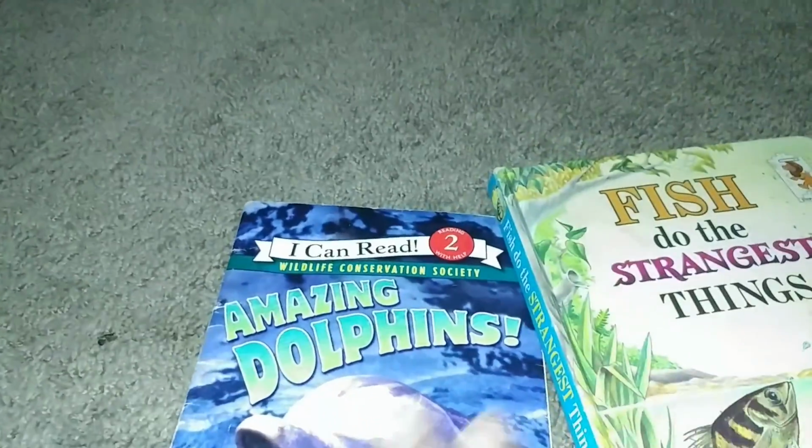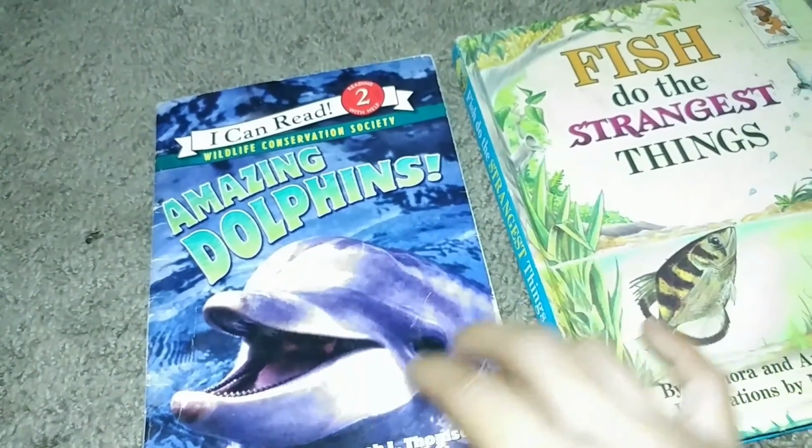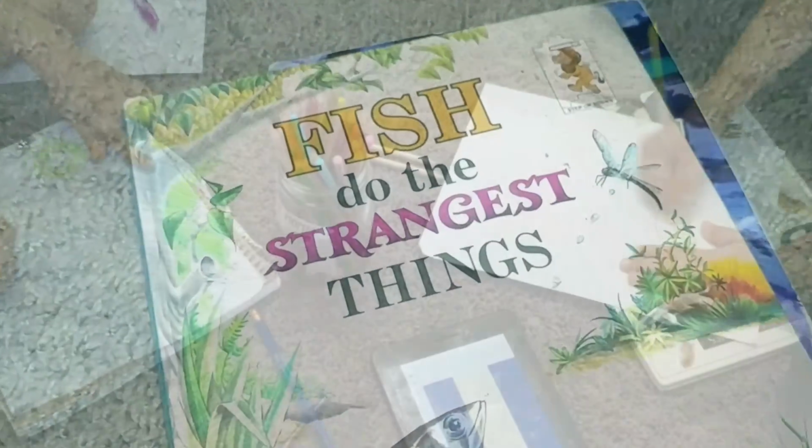And that's it for my books that we read along here. The only 2 that we had at home that I used were, of course, the Amazing Dolphins, that we already have here, and Fish Do the Strangest Things. This is my 3-year-old's favorite book, so he does love that. So we used that one as well. And that's it for books.